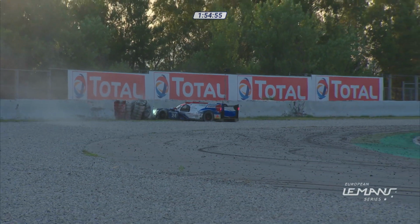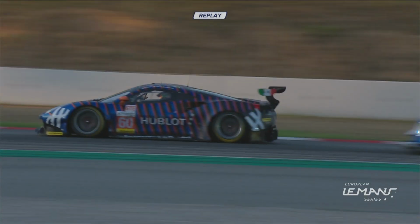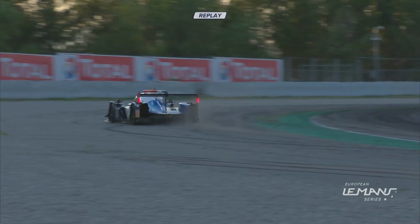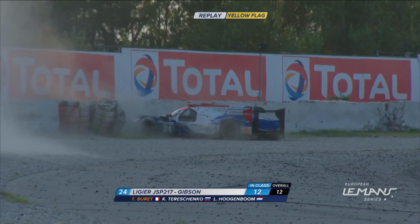Another car in the tyre barriers, 24. That is again a Panis Barthez machine. That's Timothy Beret. And he gets caught out. Makes a mistake behind the Ferrari. Yikes, and that's a big one.